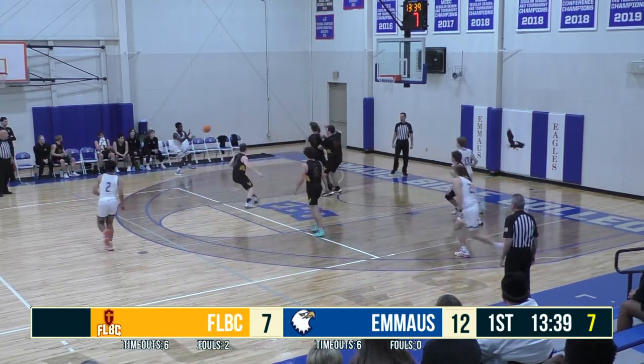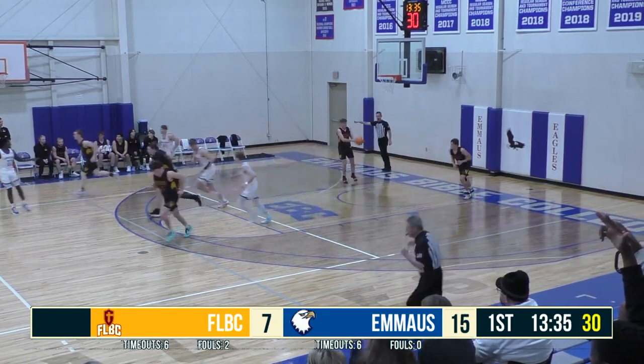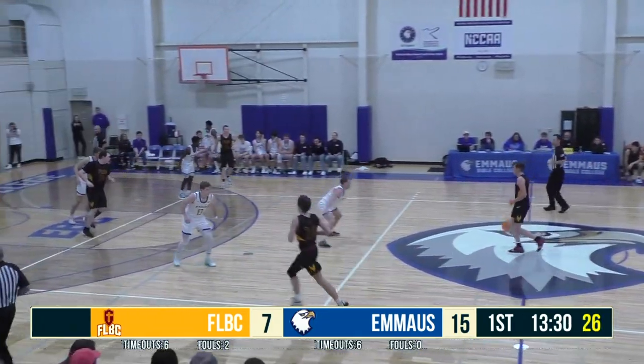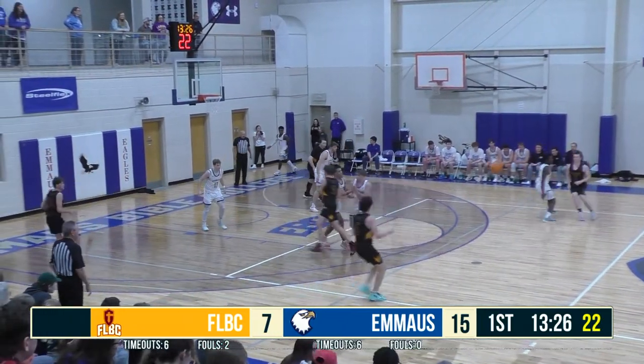Nine on the shot clock, drive. Harper on the wing for the three, is good. Nash Harper with his first three. Clock winding down, found him on the wing for an open three-pointer.